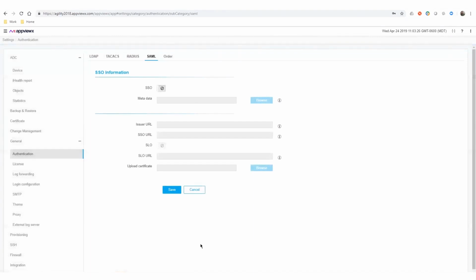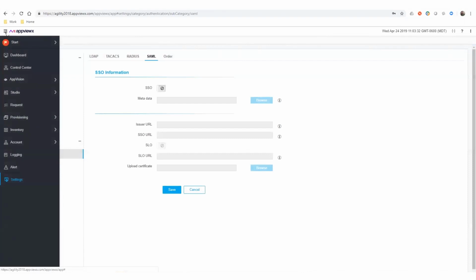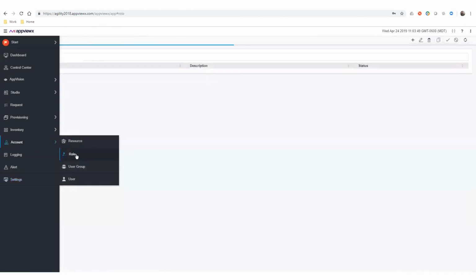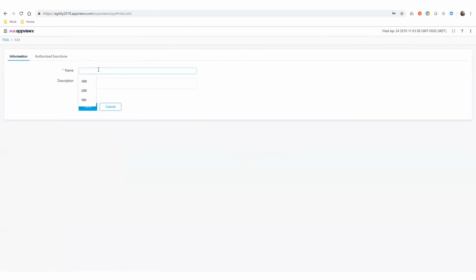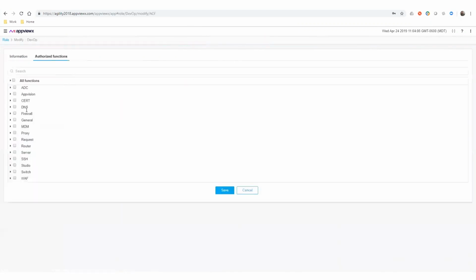Are they authenticated? Yes. Okay, now what are they authorized to do? Well, when you authenticate, the external authentication system will return back attributes, such as within LDAP or Active Directory, this user is a member of NetOps, SecOps, DevOps, whatever the case may be. So then you're assigning whatever role they're associated with to their permissions. So in the case of a DevOps user, I'm assigning them the name DevOps, and then I'm specifying which functions they can use.